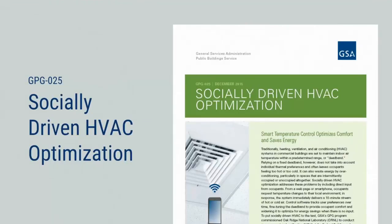Throughout this talk, I'll toss out the term comfy when referring to this technology. It was one of the trade names or nicknames given to the technology. It's just a whole lot easier to say than socially driven HVAC optimization. The vendor for this company is called Building Robotics. They are based in Oakland, California. At the time when they entered the Proving Ground program, they were 3 individuals, the founders. They've now grown to 60-plus employees in 2 different cities.